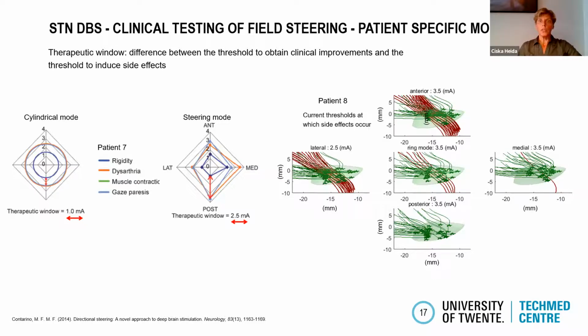So we were really interested to see which type of neuronal elements were activated in these different steering modes, especially since we think that the IC should not be activated because that results in side effects. This is one of the patients' data used for modeling. We made use of the anatomical structures to create a quite patient-specific volume conduction model and looked at the different elements that were activated for the different settings of the stimulation. The currents indicated are the thresholds at which the side effects start to occur. As you can see already, quite a number of IC fibers can still be activated before even the side effects start to occur, quite dependent on the different directions of stimulation.